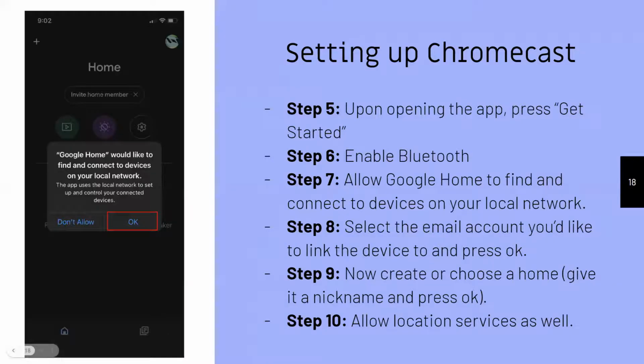Following the last set of steps, step 5 would be to open the app and press get started. And after this, step 6 would be to enable Bluetooth. Step 7 would be to allow Google Home to find and connect to devices on your local network. Step 8 would be to select the email account you'd like to link the device to and press OK. Step 9 would be to create or choose a home, which would be giving your Chromecast a nickname, and after you've done that, you press OK. And step 10 would be to allow location services as well.